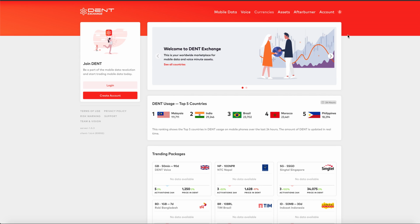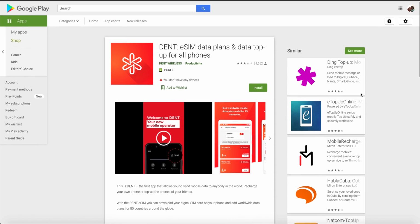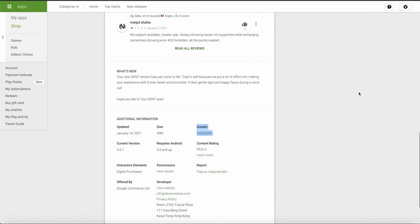And yep, sign up for DENT Exchange and give it a try to see how it works. And we know that DENT Gigastore is another one which is coming up in the next 3 to 6 months. And you have something to try with the DENT mobile app as well. The DENT mobile app is already available.